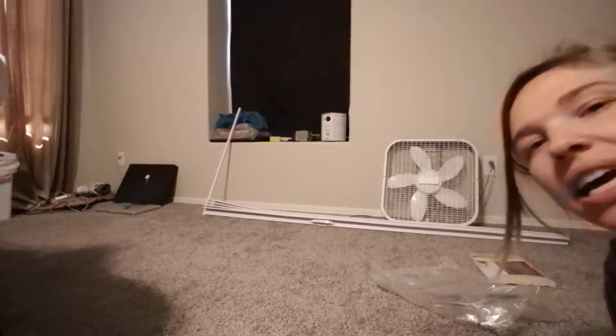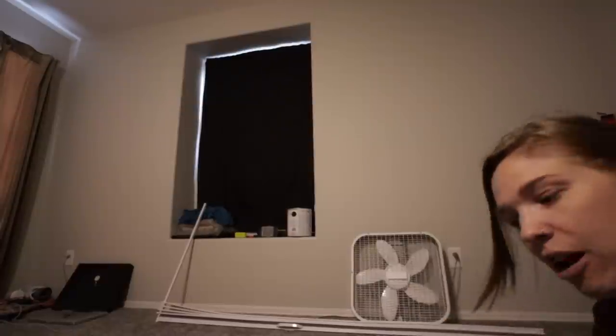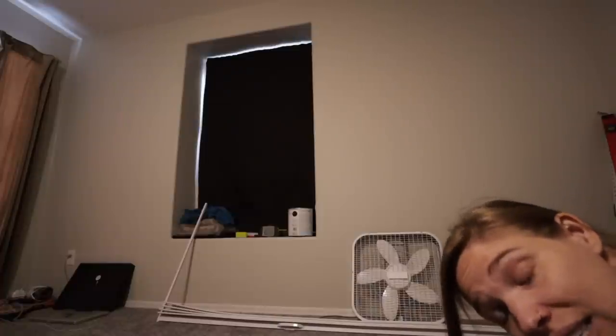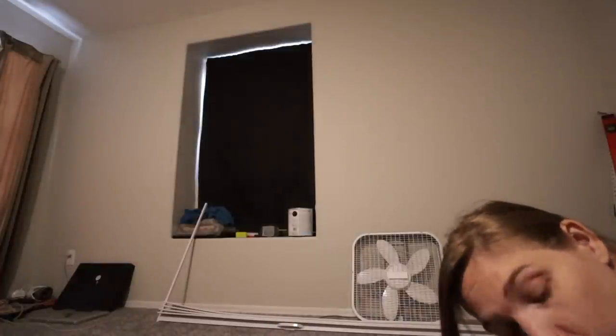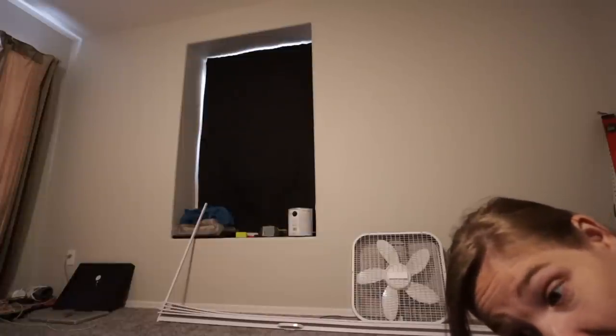So here's the window we're gonna be working on. This guy. As you can see, it has a blackout curtain inside of it right now. My brother left those little cheap curtain hanging things. He left those on the windows. So that's what we've just been hanging the blackout curtains on. It doesn't look great. It is what it is, but it is doing the job. So we're just gonna hang these curtains over it and you'll never know it's there.